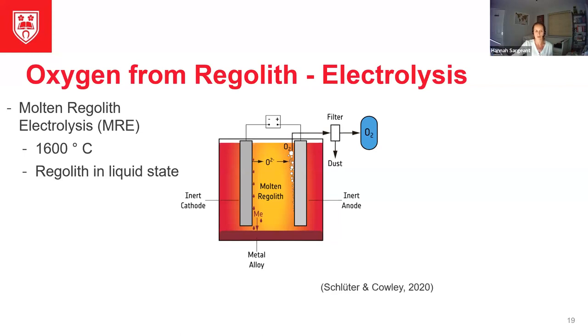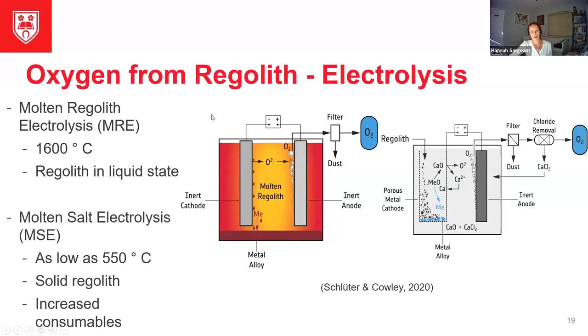And then there's been some recent work being done, especially in ESA at ESTEC in the Netherlands, looking at molten salt electrolysis, which allows you to do electrolysis of regolith without having to melt it. Instead, the liquid is a salt mix. So this is a common mixture. I think it's calcium oxide and calcium chloride. And instead, your cathode is actually a mesh basket where you would put your regolith, and then apply your electric potential between your anode and cathode, and your metals will then collect, and your oxygen will separate.